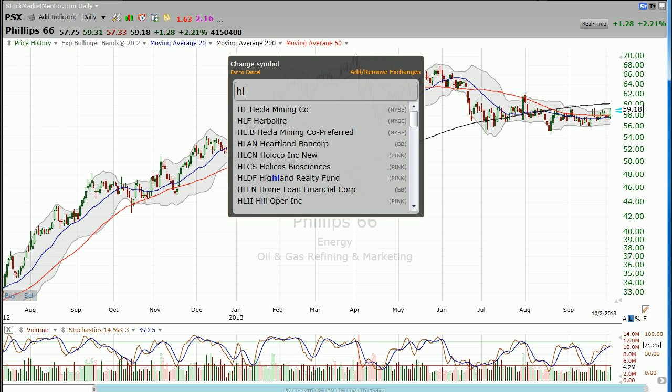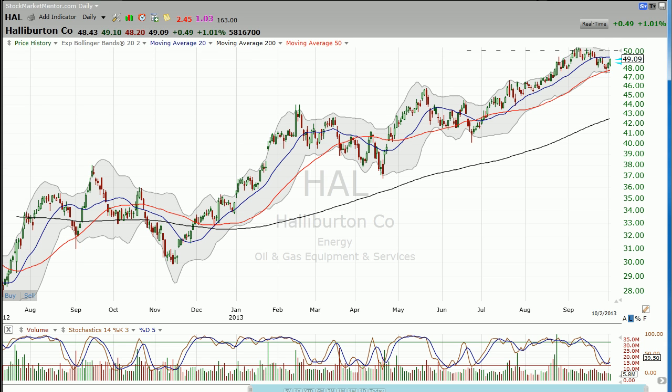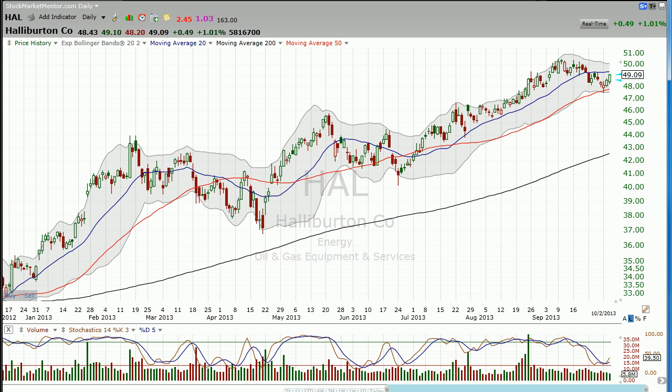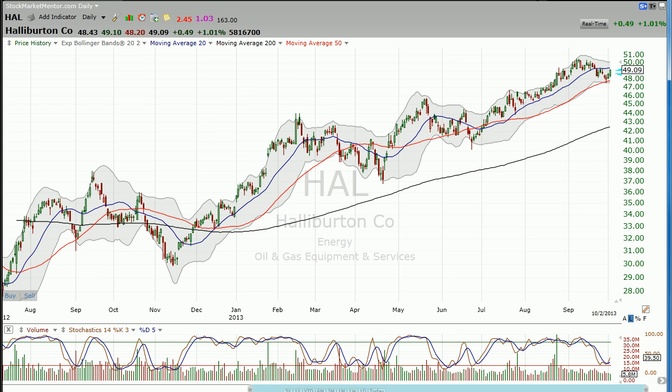Another one that I wanted to show you was Halliburton. Large cap, obviously, simply because it's back at a good buy point. There's a lot of stocks that have not been performing really well that are at good buy points, and so you're probably going to see some money rotating into those. I'll go through a few of them here in a sec, but Halliburton, there's your buy signal right on the reversal off the 50-day moving average. The uptrend is intact. This is not a short-term trade.